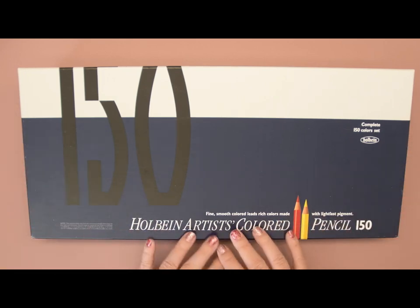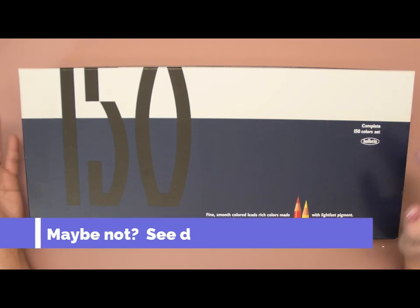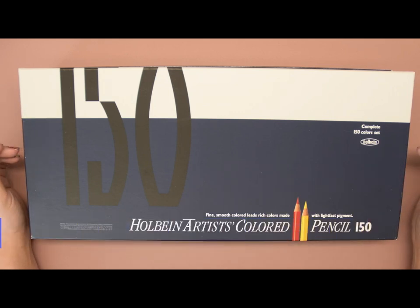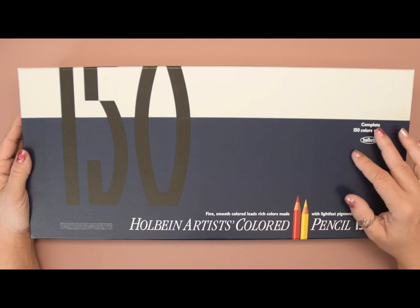I think I'm going to use the ones that I love out of here. I'm going to figure out my color combinations and stuff like that. And as I replace the pencils, of course, I'm going to replace them with the US version, which is a very similar pencil, but there's a reason these aren't sold in the United States.